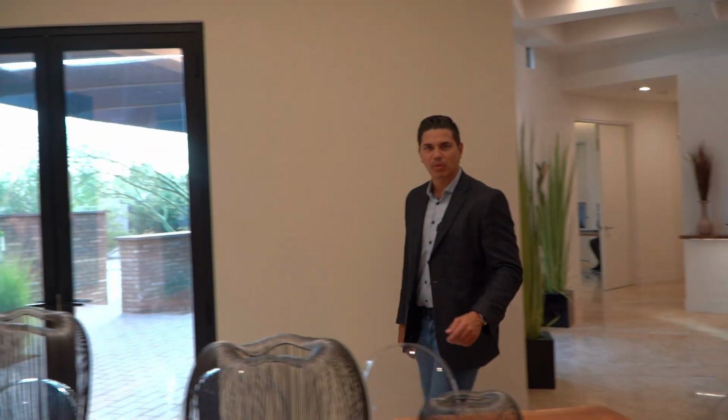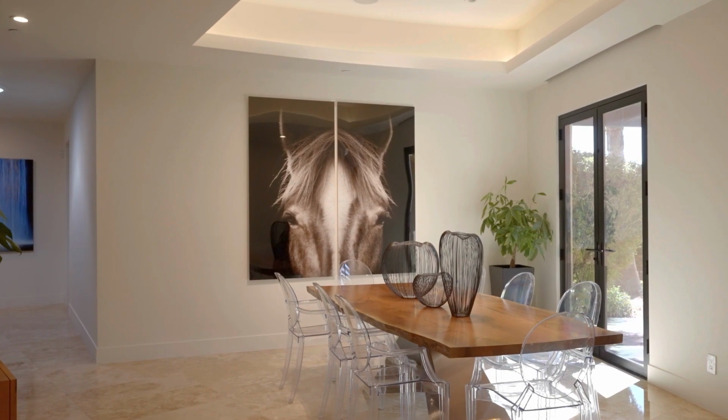So leading directly from the kitchen, we're now in the formal dining space, which as you can see hosts 8 people and is a perfect dining room setting for your Airbnb experience.